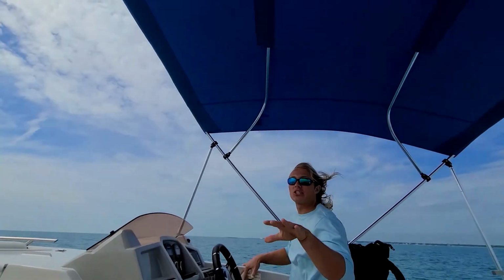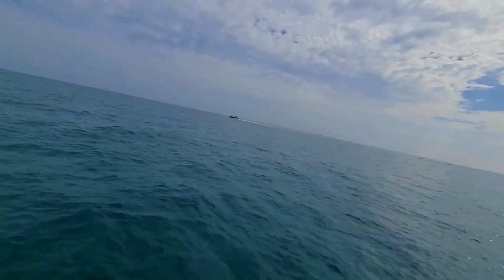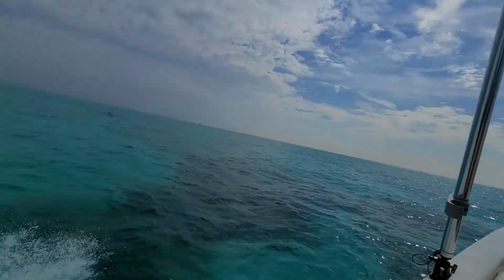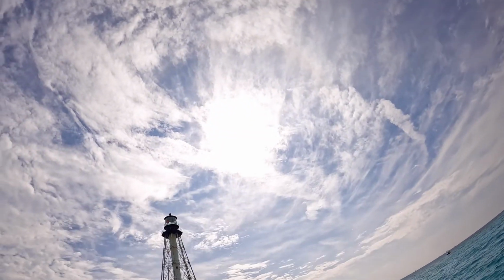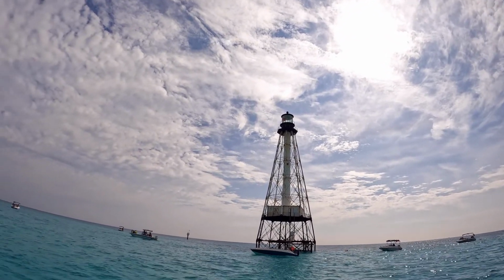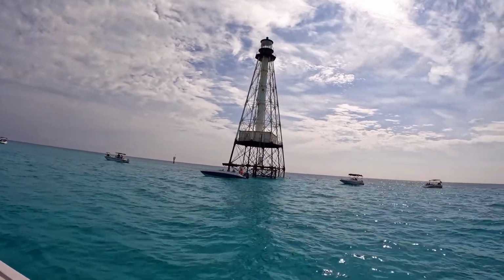Just halfway there, so you're going to start to notice that dramatic color change. And we made it. This is Alligator Reef. It is one of the most picturesque places in the Keys. This is absolutely stunning. I mean, look at this.